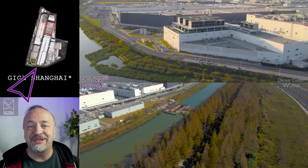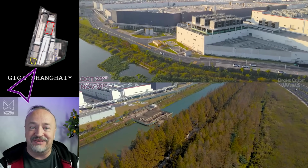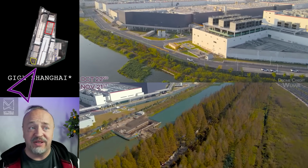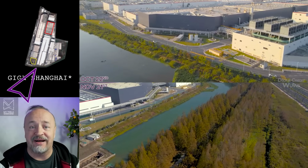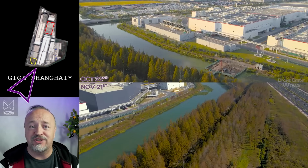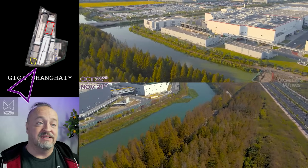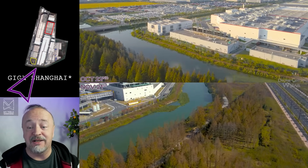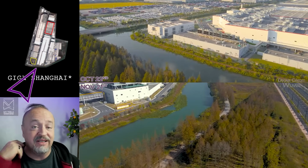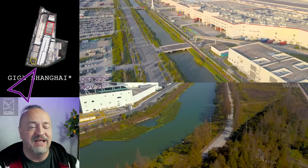You'll notice the footage is quite distant, and that's because they're very hostile to drone pilots. I guess Nevada and Shanghai. It's unfortunate that the best way to get investor information is facing obstacles, but if Wuwa gets any closer, they will absolutely shut down his drone and crash it, because that's what they do.